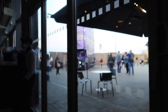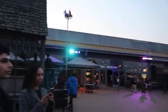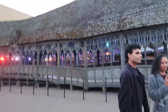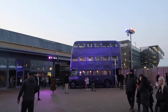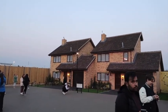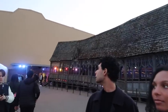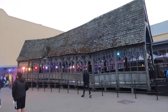And then we will commence the outside part of the tour, Privet Drive over there. So we're now in the outside section of the tour. It's actually freezing though, it's so cold. I had no jacket on earlier. Like I said, spring has sprung everyone. But yeah, we have got the Night Bus. We've got Privet Drive over here, looking lovely. And the Hogwarts Bridge that Neville and Seamus famously destroyed.